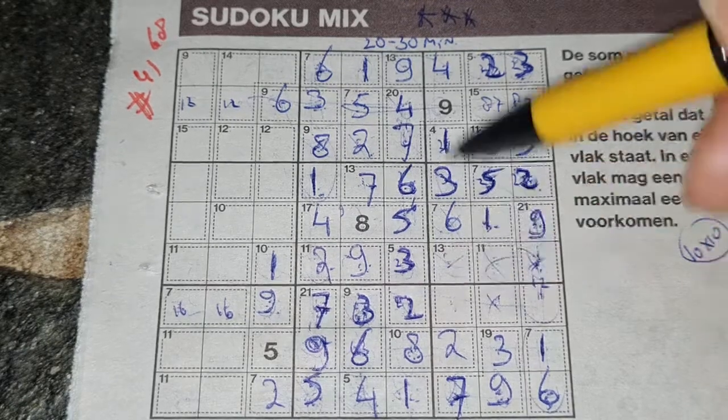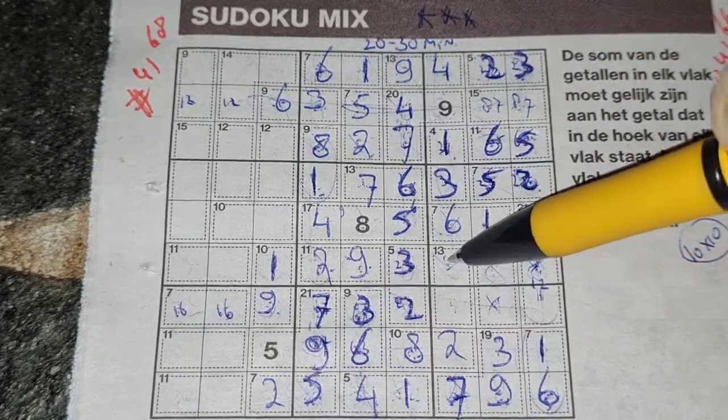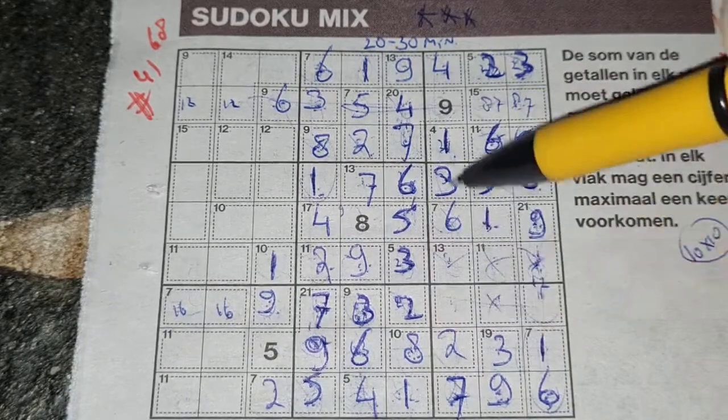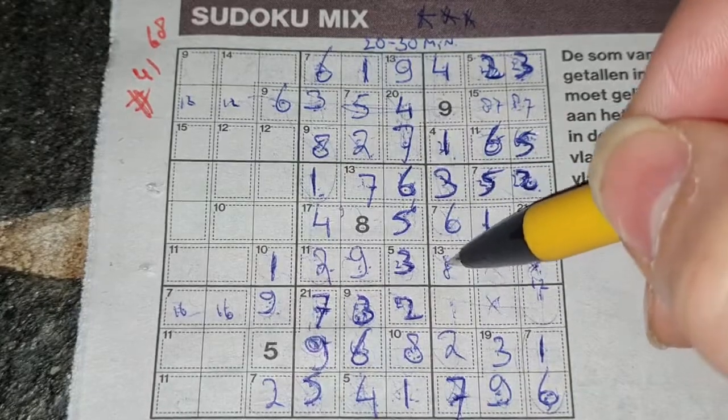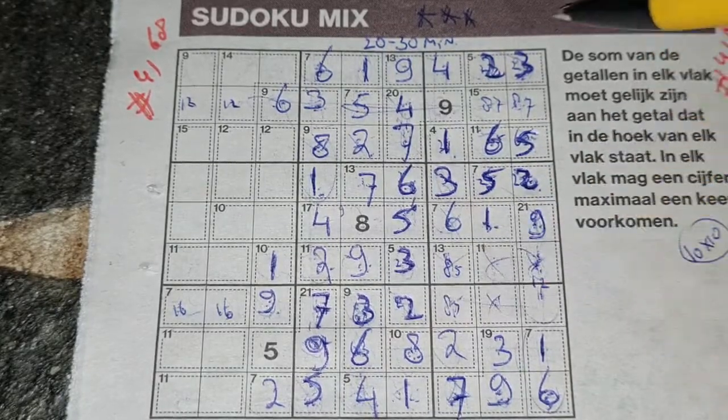2 numbers left in this column, 4 numbers, 8, I believe. Here, 1, 2, 3, 4, 5 is missing, and 8 is missing. 5 and 8, 5 and 8. Let me mark those two boxes.